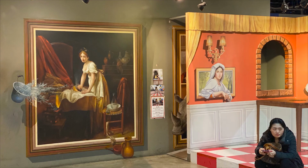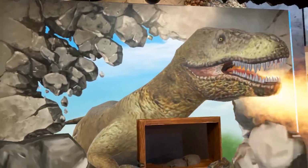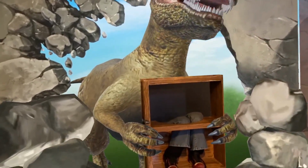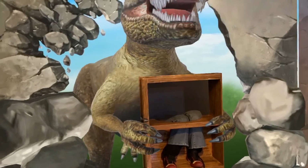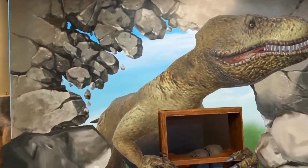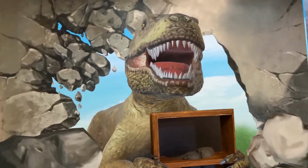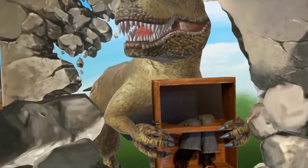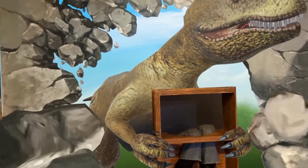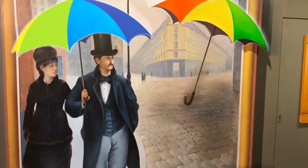An interesting thing is that this museum is not only in Korea, but in Thailand, Singapore, Mexico, Malaysia, and in Las Vegas as well. I really enjoyed coming here. It's not new that technology can trick not only your mind, but your eyes as well. You just feel that this is so real right in front of you. It is happening. So I really enjoyed this place.